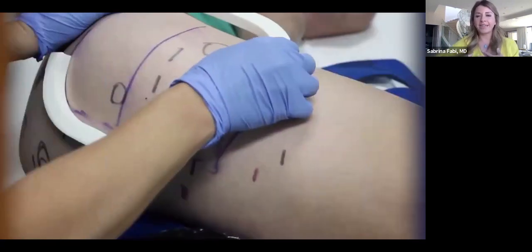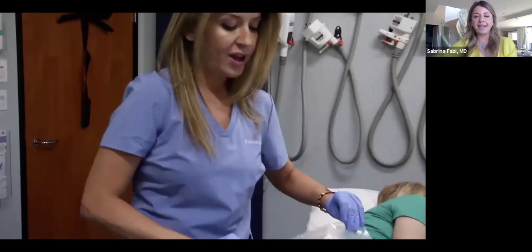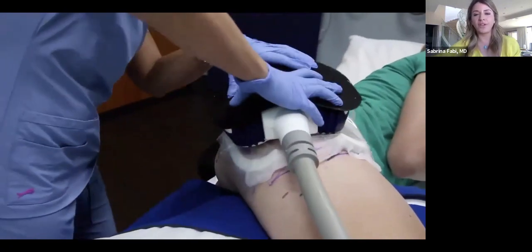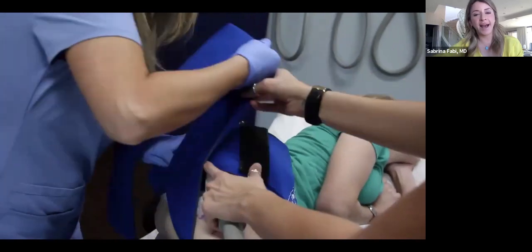So in my practice, I always reduce the fat first. With her, I elected to do CoolSculpting first, and you can also do lipo. Either one is fine. I do both in the office. We have a dedicated CoolSculpting room. We have 2 devices so that we cut the treatment time in half.